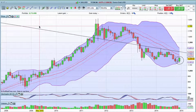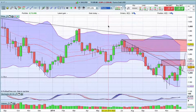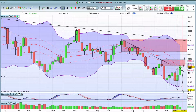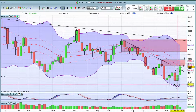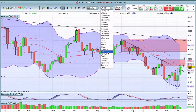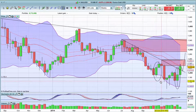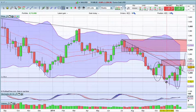I also want to point out this here. I think I mentioned this in my previous video. Okay, we did see this outside candle, where it was higher and lower than the previous candle. That's a bullish formation. Again, we did see that on the daily chart, I believe it was. Actually, no, we saw this here, and it turned out to be a false indicator. The market went up slightly before coming down really hard.